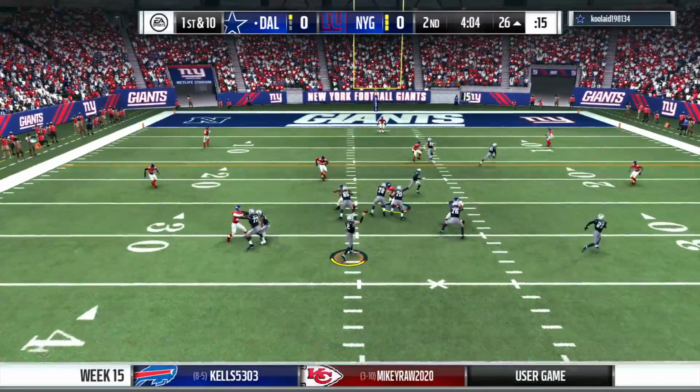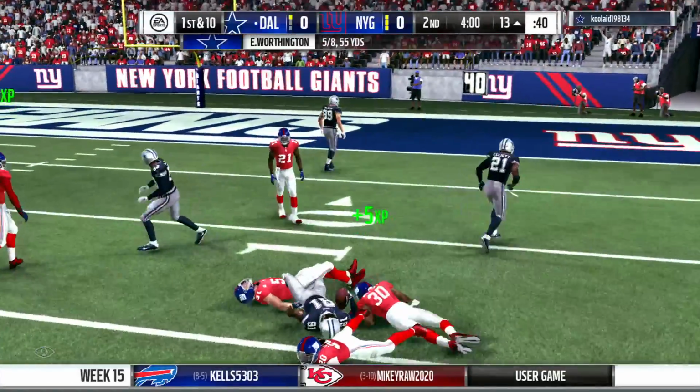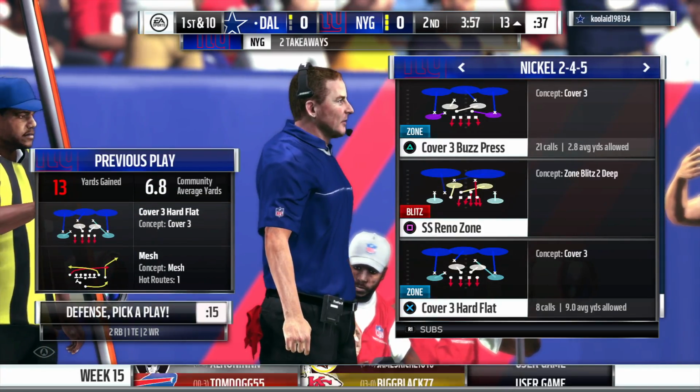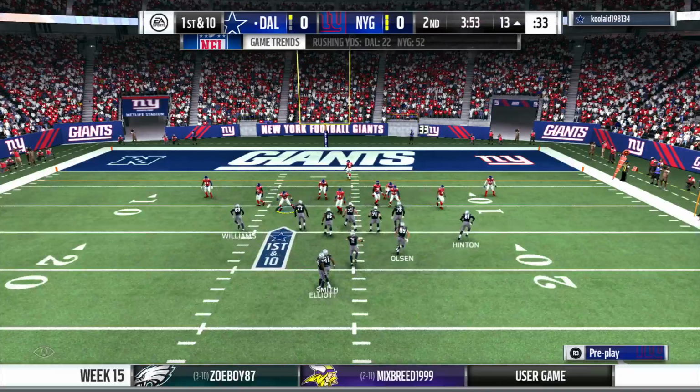They'll come out throwing here to start the drive. Going to throw right side here, complete. And down inside the 15 he goes. Give him 13 on the pickup there. And it'll be first down, Cowboys.